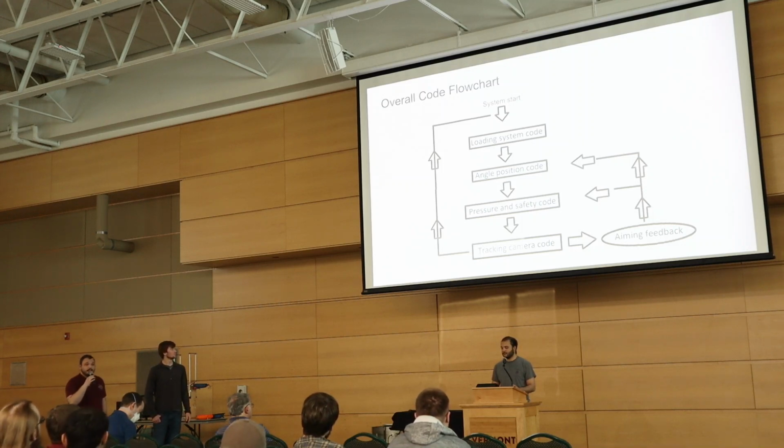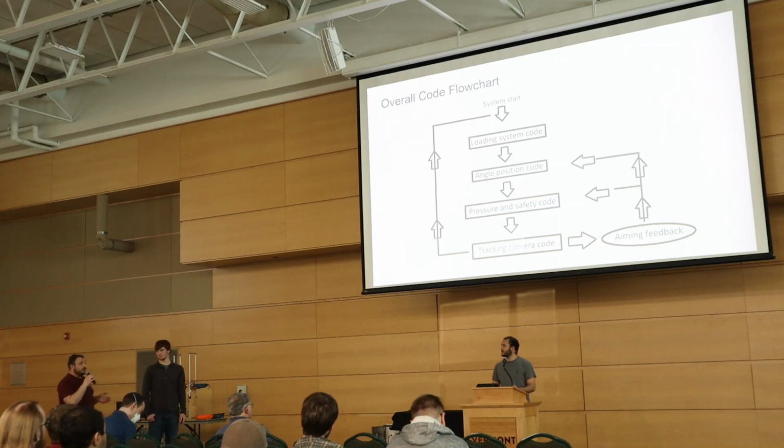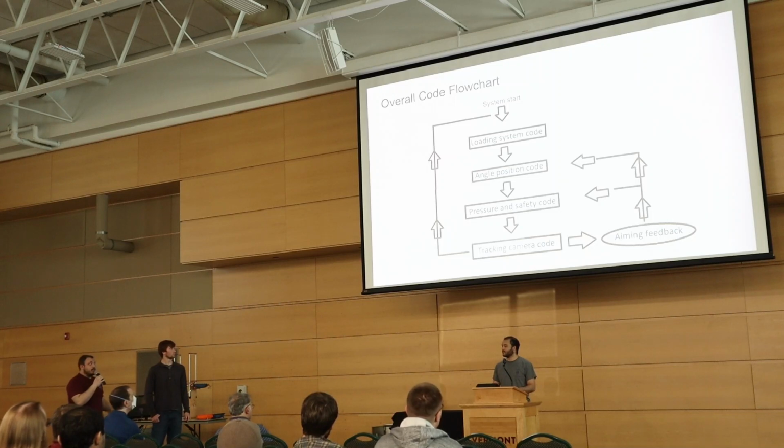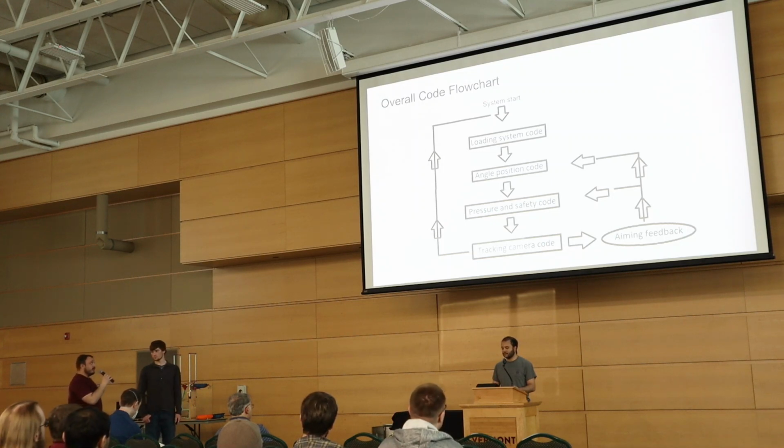It'll determine what pressure is needed to launch at that distance to hit the desired spot. And before firing, it'll run the safety code to make sure that nobody's standing on the game board. And once it does this, it'll fire the shot, and the tracking camera code is going to run and double check that where we actually hit on the game board is where we wanted it to go. And if it's not, it'll give feedback to both the pressure and the angle code, so that we can adjust it later on. And after this, it'll go back to the system start and run it again.